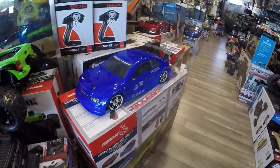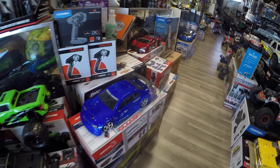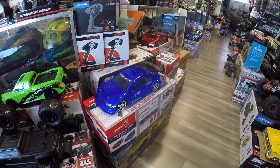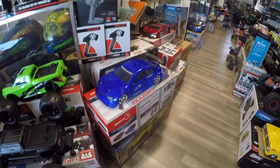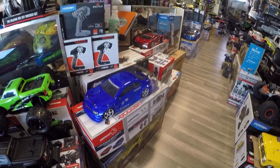Red Cat Racing Drift Car, two different colors to choose from. We are in July, so July 2023, and those are right now $165 plus tax. They're usually like $200, so you can get it here a little bit cheaper than the internet right now.